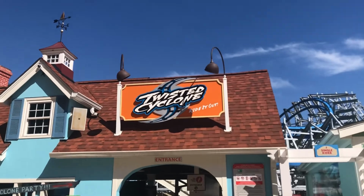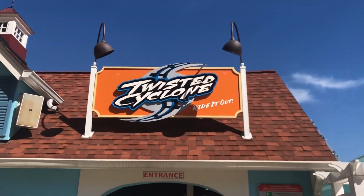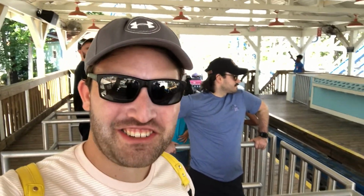So our first ride of the day is going to be Twisted Cyclone. None of us have ever been to this park before, so every ride is going to be a new credit. We are walking on to Twisted Cyclone. It looks almost like an RMC type ride. It's a wooden frame with a steel track, and I'm interested to see how the ride is. We'll let you guys know.